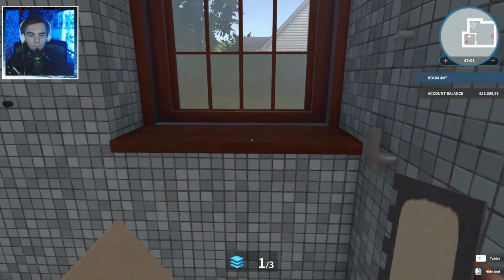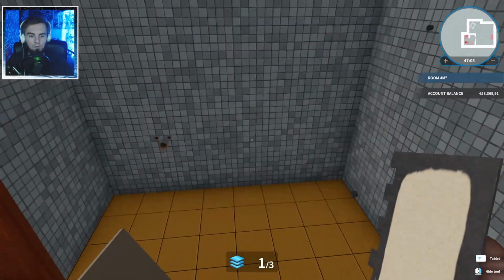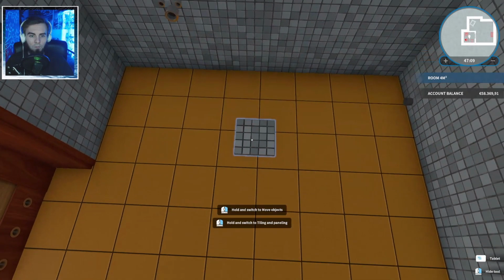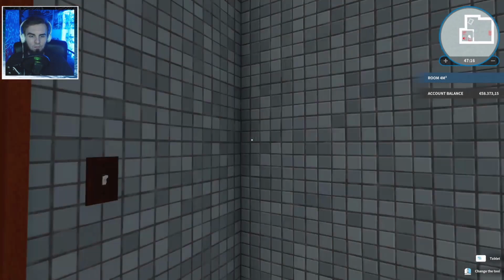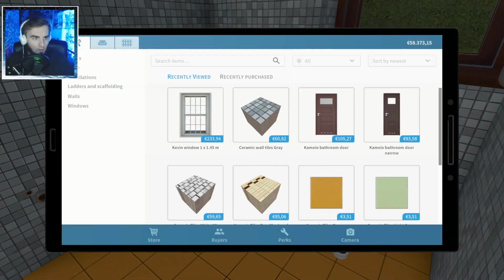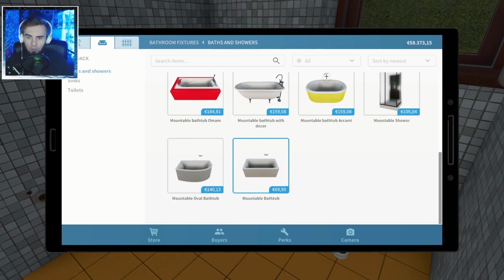Are you serious? I'm left with one tile, man. Literally one tile left. Boom, $3. Oh yeah. We don't have the lights, that's true. Okay, let's start with... I don't need to do the installations. Bathroom. Let's go baths and showers.